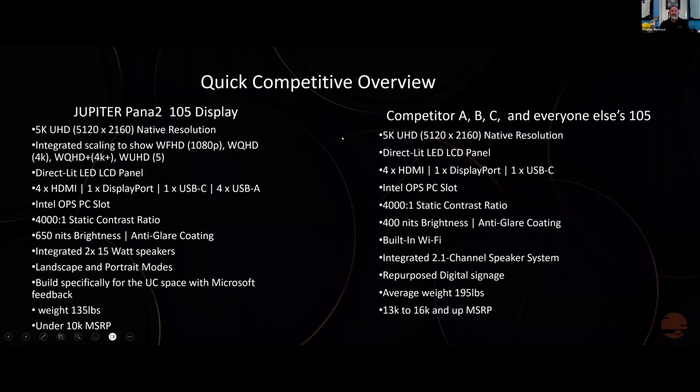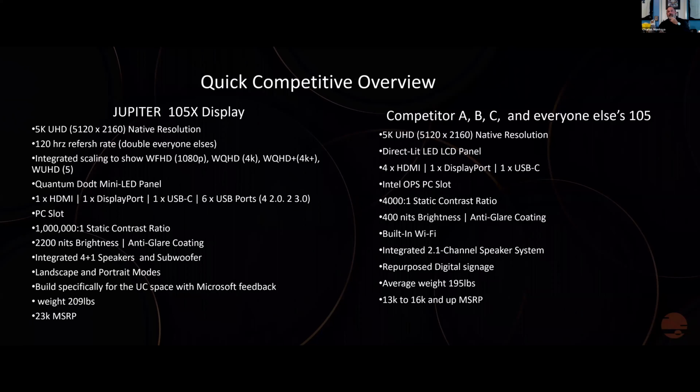But now let's talk about the Pana X and what's coming out. Yeah, we talked about 5K. But we're also 120 hertz refresh rate. That's more than double everybody else in the marketplace. Yes, we can also do multiple scaling inside of our system. Quantum dot mini LED, you can just see the difference. Look at that contrast ratio, 1,000,000:1 to 4,000:1. Look at the brightness, 400 to 2,200. Wow, huge difference between the two. It's shockingly how much better we've come out with this product.